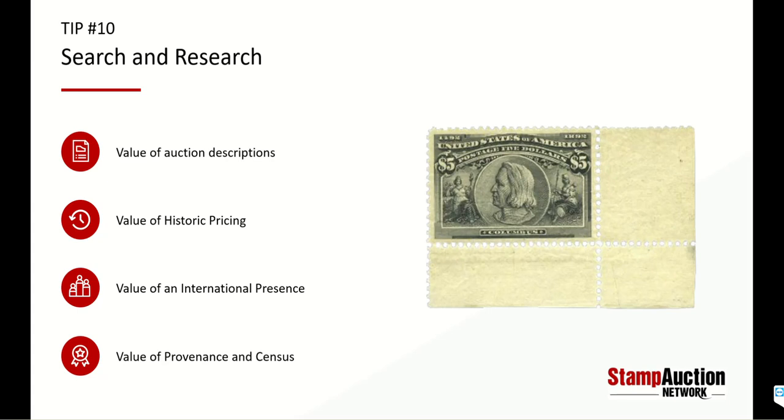The third point here is the value of an international presence. When a U.S. stamp gets sold in Europe, you have great opportunities for a bargain. For instance, the highest price paid for a used $5 Columbian, and I'm going to show you what I'm talking about here just a second as I flip.